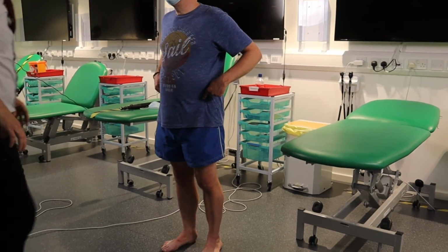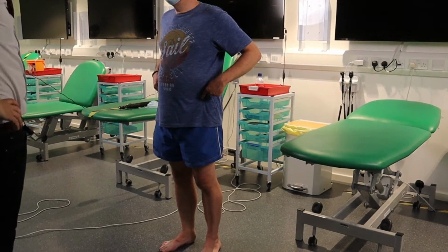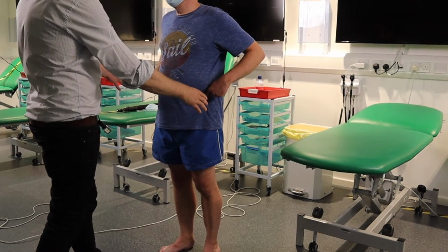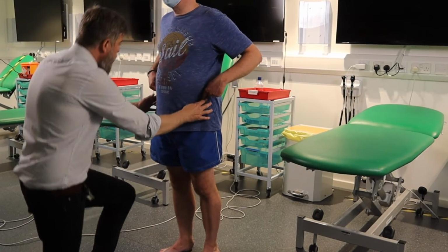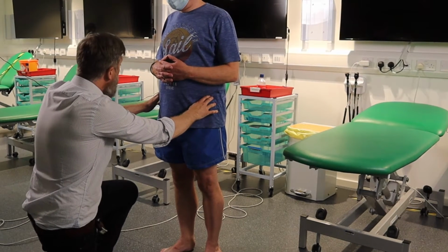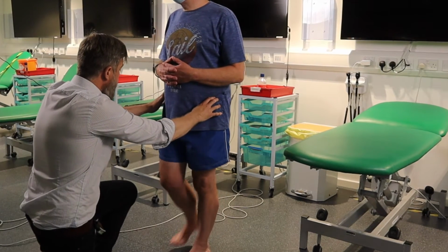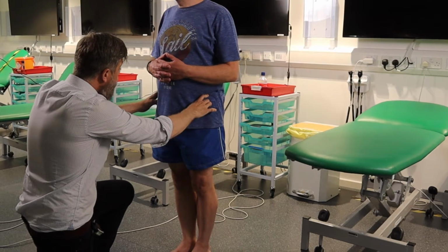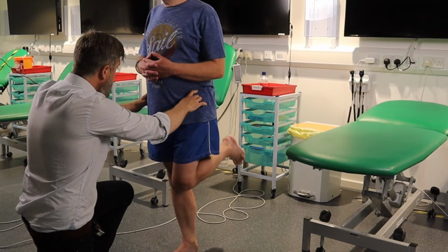Okay, so what I would like you to do, can I get you to take your right leg? Actually, have you any issues with your balance at all, sir? No, thank you. Okay, I'm just going to place my fingers there for you. Can I get you to take your right leg off the floor for me? That's great. And down for me. And could you do the same with the opposite leg?